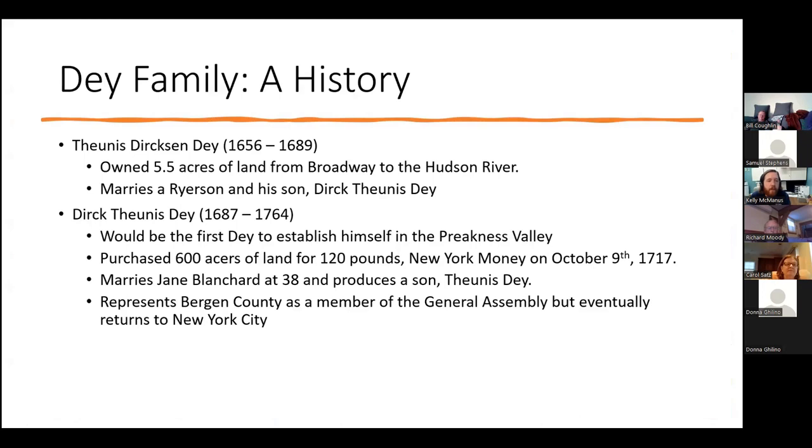Now, Dirk would pass away, and his next of kin, his son Theunis Dey, only lived 3 years after his father. He too was born in Holland, and we don't really know what conditions brought him to America. He might have come with his father or afterwards, but he certainly inherited from him. And he would end up owning 5.5 acres of land from Broadway to the Hudson River, all farmland. I can only imagine how much 5.5 acres of land in Manhattan is worth today.